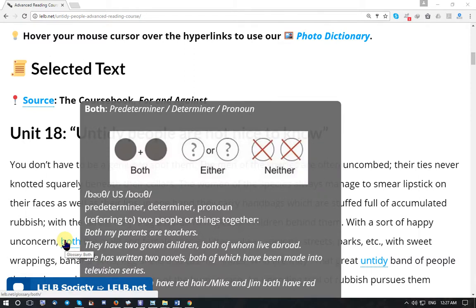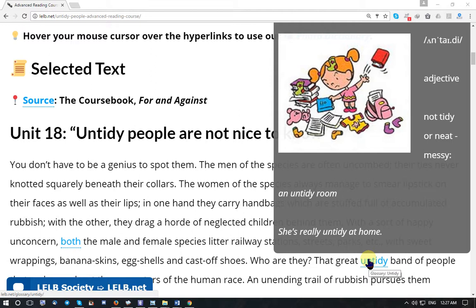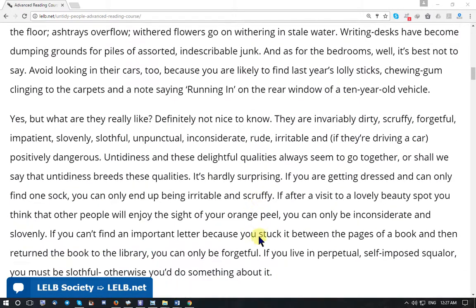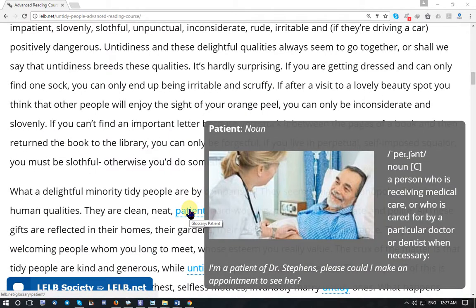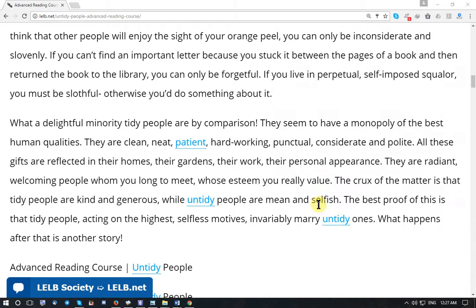This is a comparison between both, either, and neither. These are correlative conjunctions in English, illustrated with this photo. Untidy. As you can see, this little girl is untidy and scruffy and disorderly. What else? Patient, a person who has a disease or malady. Again untidy and again untidy.